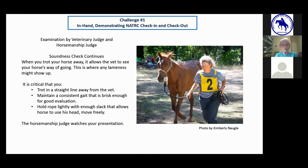The next place you go after he's finished everything, been all around the horse, he will instruct you to trot straight away. And this is important because he's watching the horse's way of going, and there's a possibility of seeing lamenesses here. So it's very critical that you do that just exactly like you're showing your horse.